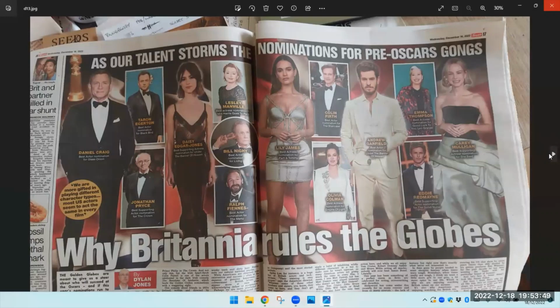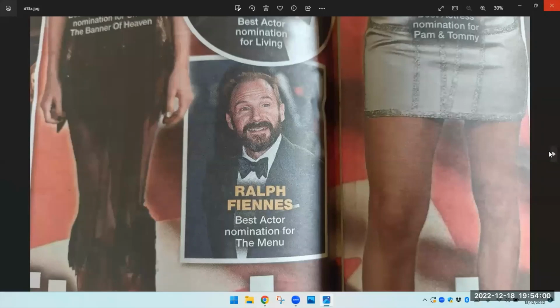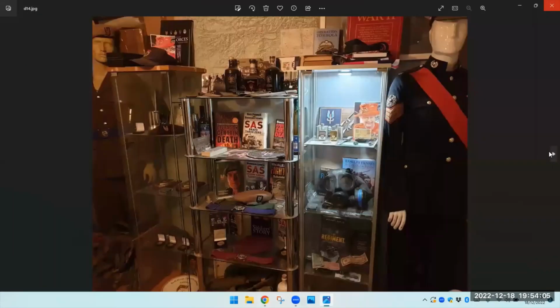Right, saw this in the Sun newspaper again. Just looking at these chaps. Ralph Fiennes. Thought I've heard that name before. And there was 2 of them. Because I'm on SAS websites, I follow them and all. And this is some memorabilia, honestly, which somebody's got. Let's have a close up of that one there.